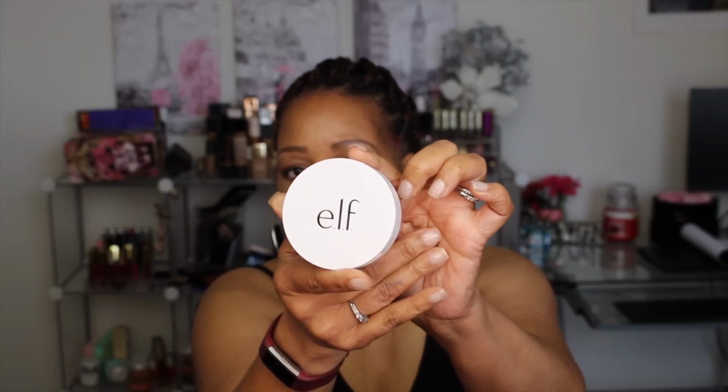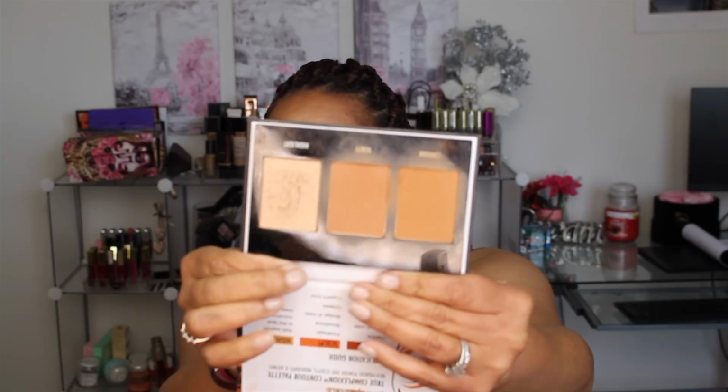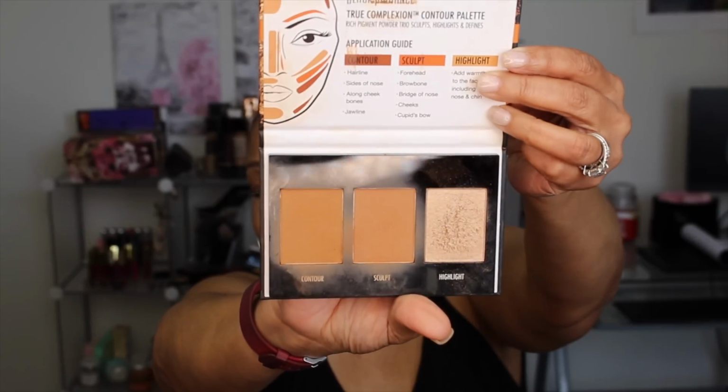Cute look, compact. A bronzing palette that is one of my favorite bronzing palettes, and this is by Black Radiance, and I like it. It's from medium to deep, okay? It has the highlighter in it and the two bronzing or contour and sculpt shades in here. This was medium light to medium. They also have deeper shades, and it's by Black Radiance. I'll show you this once I use it a lot.